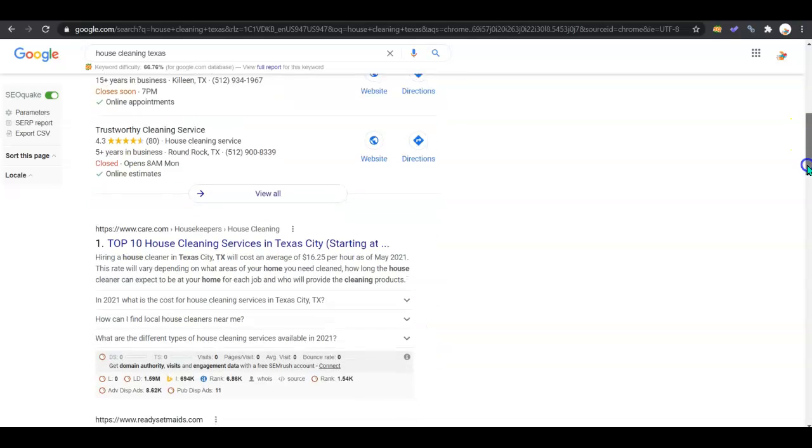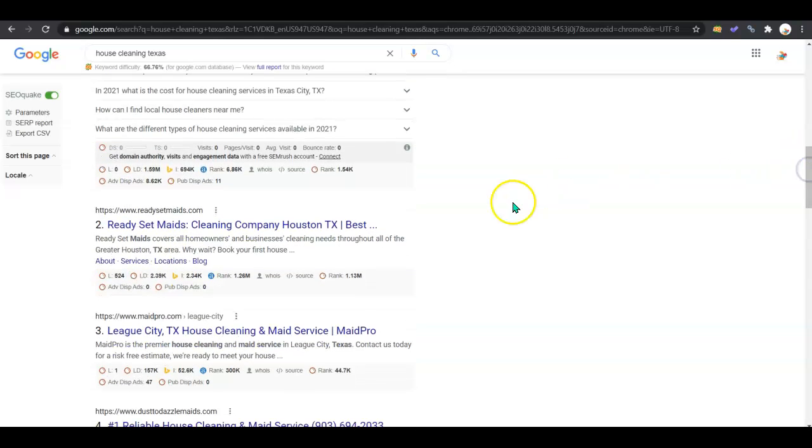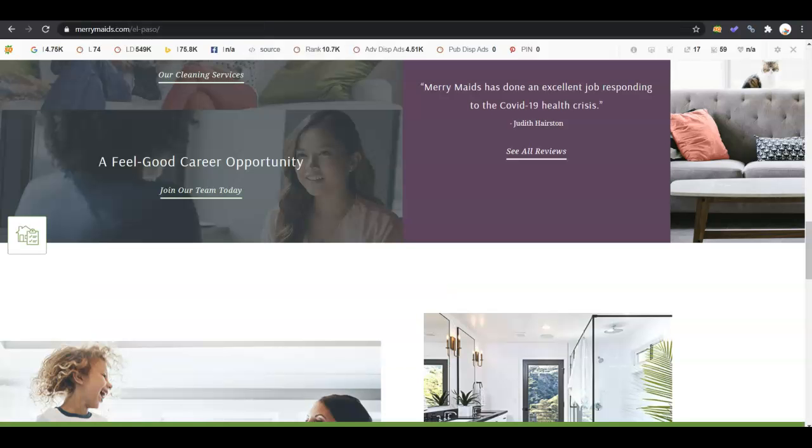Going down and continuing through, you're going to see normally directories pop up like care.com. They don't directly offer services, but they have a directory of cleaning companies that do. So you don't want to worry about those. Those aren't really competition for you guys. A competitor would be Ready Set Maids because they're showing up next. But Lee had told me specifically about Merry Maids. So I wanted to show you guys kind of what's going on with Merry Maids.